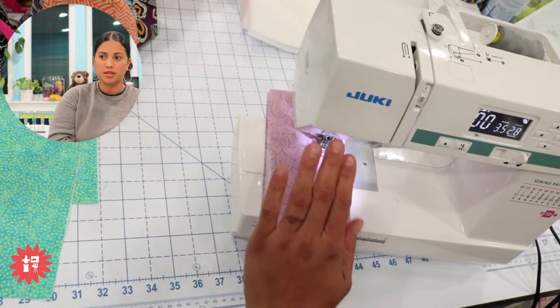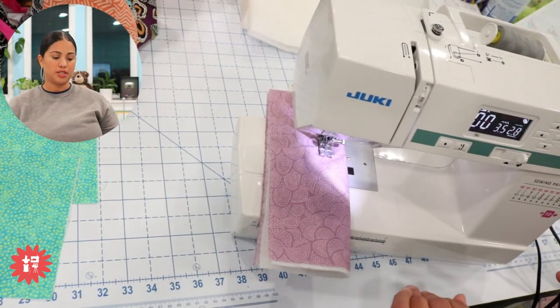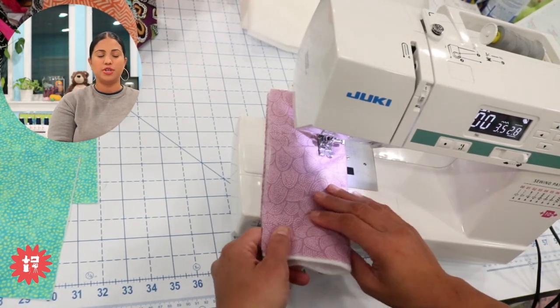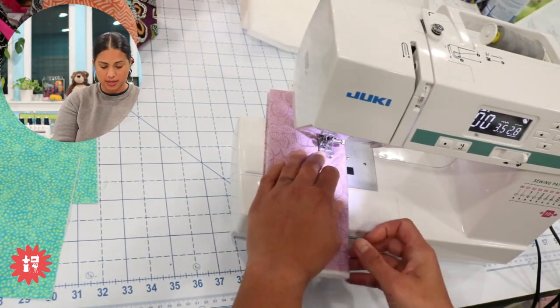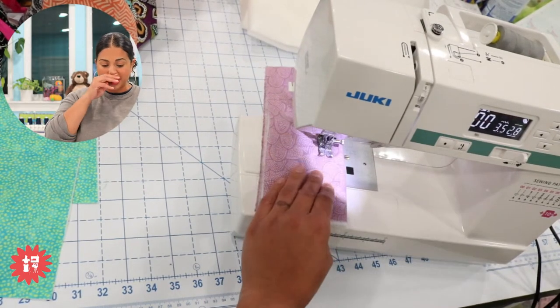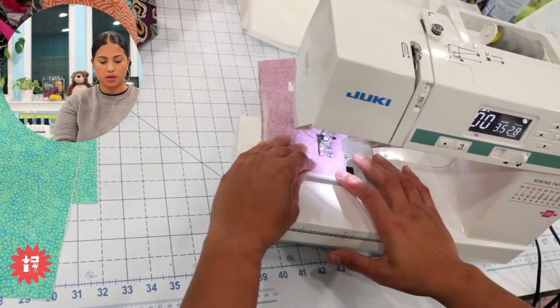Now on this machine, I'm just going to say it because I don't have to really use a walking foot on this machine unless I'm sewing super duper bulky stuff. So what you're seeing me do here, you may not be able to do on your machine with this bulk. So just keep that in mind. If you've tried some projects and you know that your machine cannot handle that bulk, then you may want to, for something like this, even if you're experimenting, consider putting on the walking foot.